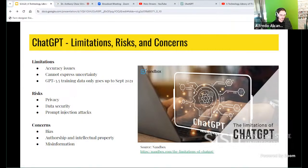Inevitably, since the training data is just data from all over the internet, there are societal biases included in the training data, and that means that there is potential for bias to come out in ChatGPT's responses. There's also authorship and intellectual property concerns. There's sort of an unclear ownership of the ChatGPT generated content, and that leads to concerns about plagiarism and potential copyright infringement, and for students, like academic integrity.